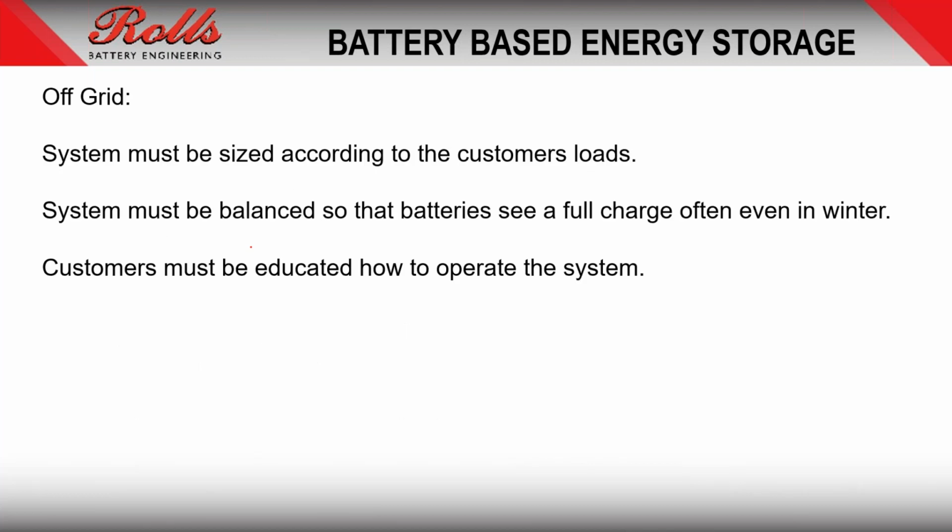Couple of key points about off-grid systems. The system must be sized according to the customer's loads. If you are not sizing the battery bank according to the customer's loads and you're just ballparking it, you want to be careful with that because eventually it will come back and bite you.